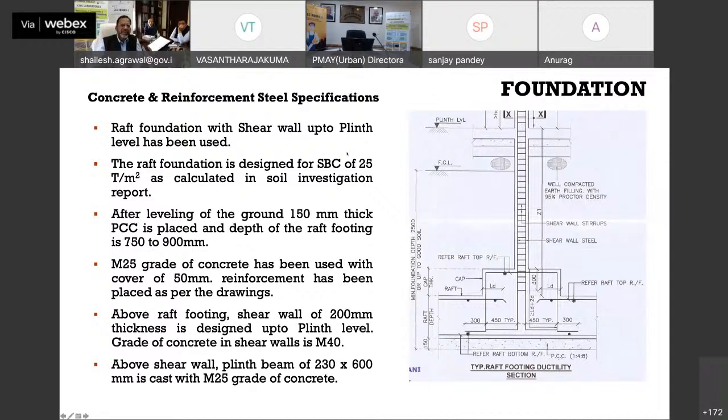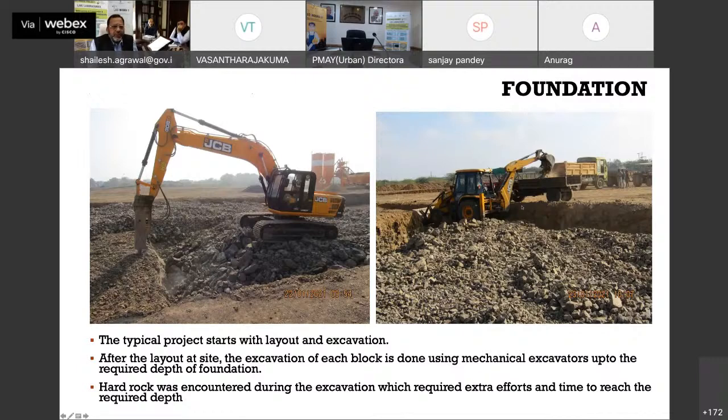As you can see here, it's written that first you level the ground, then you put a 150 mm thick raft over 150 mm PCC, over that you put the cap, and over that you put a shear wall. This is another one that was done, and you can see it was done in January 21, and right now the project is at an advanced stage of completion.